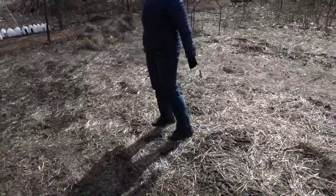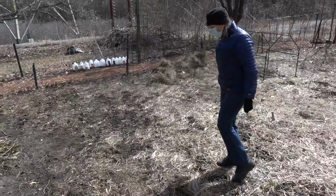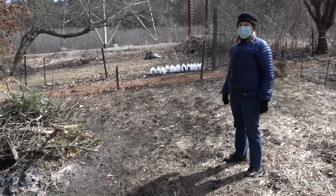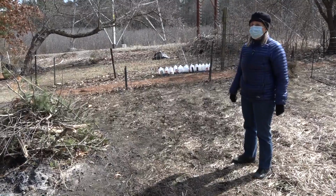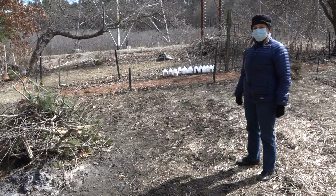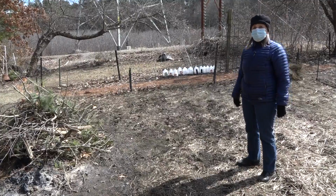One of the things I've been doing in the garden is burning. It's a place that's open, and in Norfolk you need to get a burning permit from the fire department, and that can be done online. You fill out all the necessary paperwork, and you read the rules that they have for open burning.